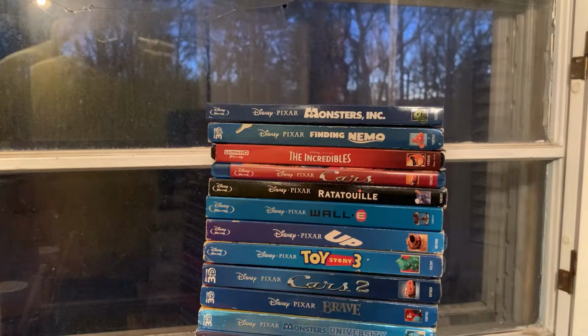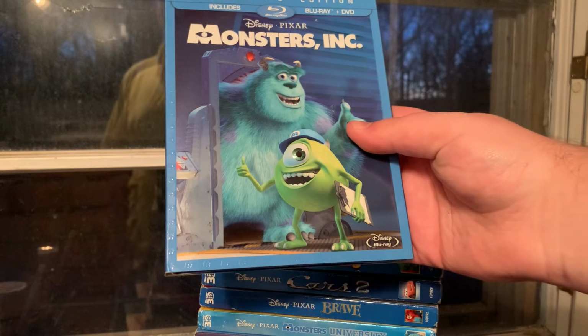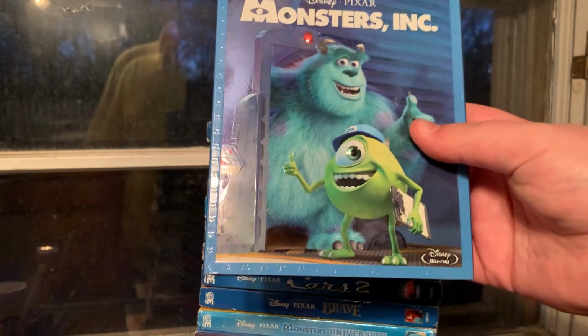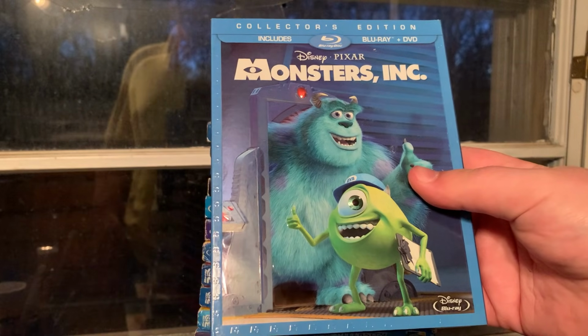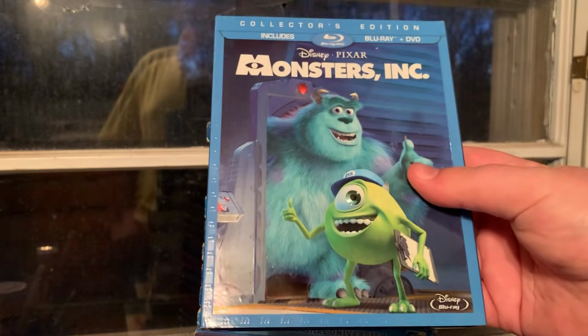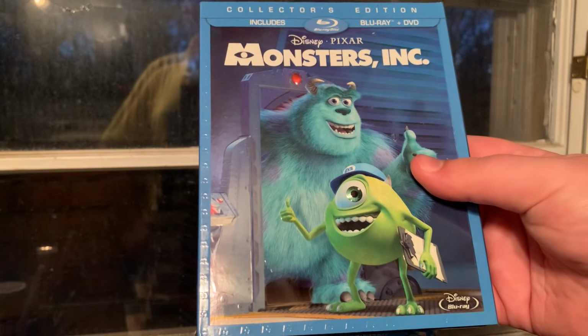All right, the next Pixar film released was Monsters, Inc. This was released in theaters in November of 2001, and this is a collector's edition Blu-ray DVD combo pack. This Blu-ray was released February 19th, 2013. I guess it was to promote Monsters University, which was coming out in theaters that summer. I got this off of eBay back in February of 2020.